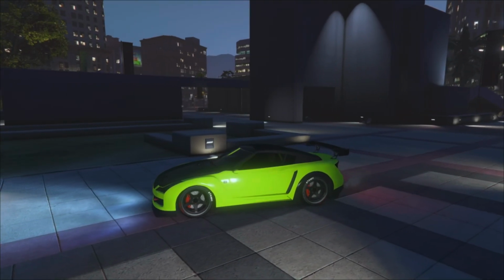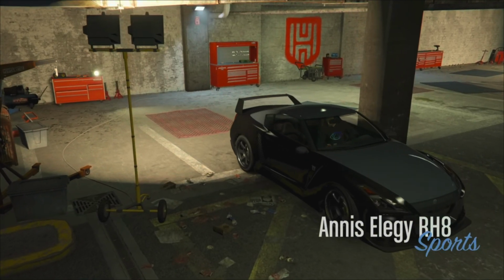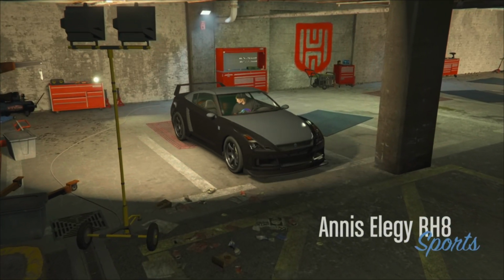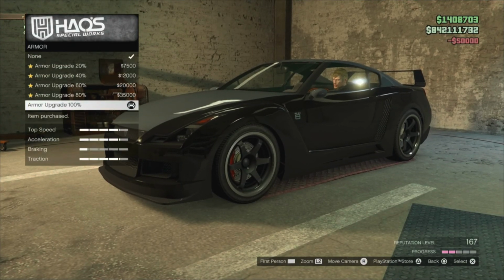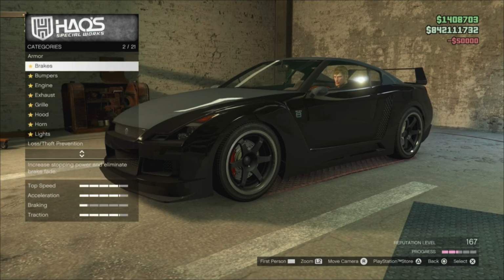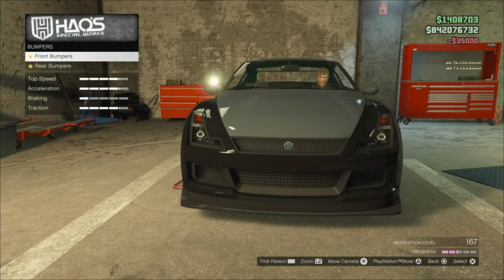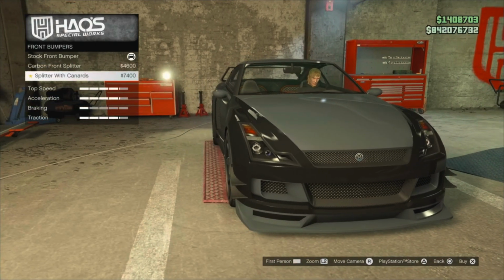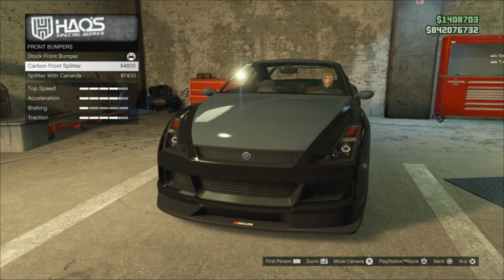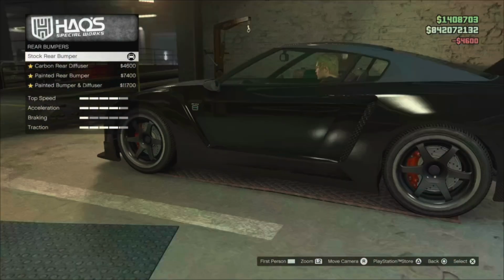There are also two variants of the Elegy, one which can be customised at LS Customs or in the car meet itself, and the second being the Benny's variant. However, we shall not be using the Benny's variant. We shall only be using the LS Customs or LS car meet upgrades only. If you do want to take part in this challenge, you can add any upgrades you like, so long as they are from either LS Customs or from the car meet itself.